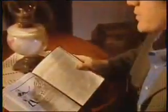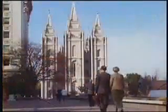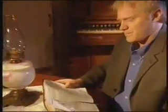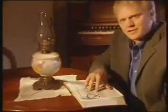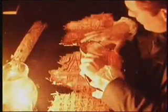This is the Book of Abraham, a part of the Scriptures used today by the Church of Jesus Christ of Latter-day Saints, the Mormons. But where did this book come from? Joseph Smith, founder of the Mormon Church, claimed to translate it from an ancient Egyptian scroll he purchased from a traveling antiquities dealer in 1835.